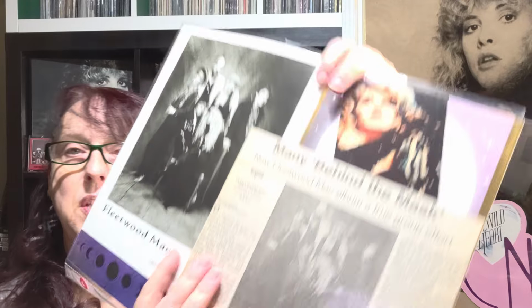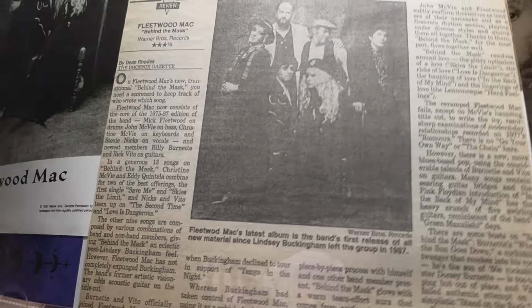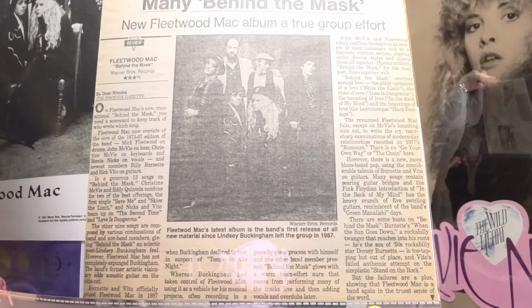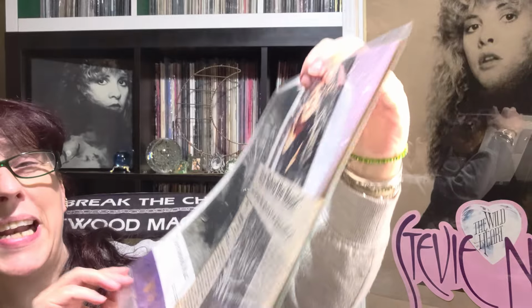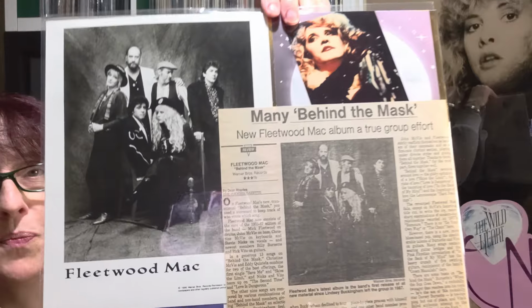Next up, we have an article on Fleetwood Mac reviewing the album, not on tour, and I'm not sure, the Phoenix Gazette is what this is from here. And it gave it 3.5 stars, which is kind of ouch.